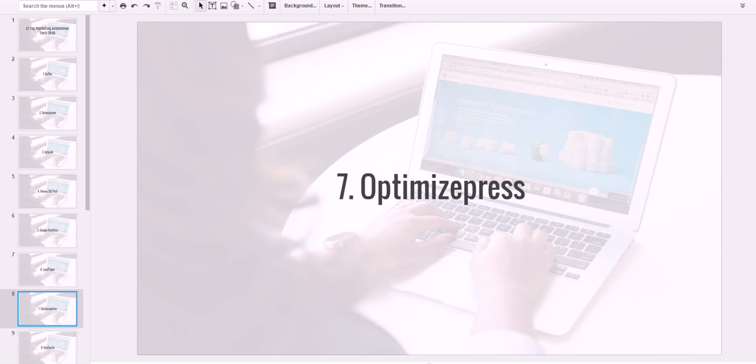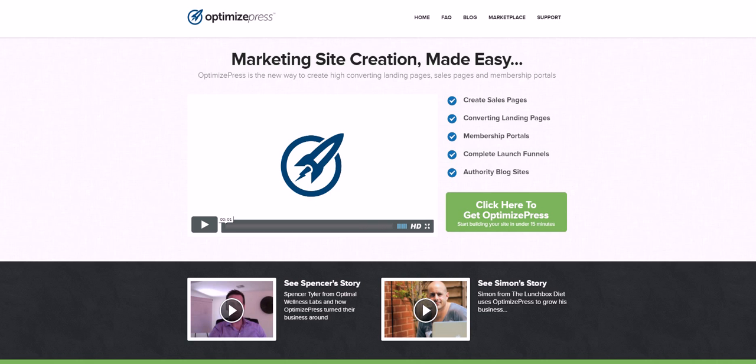Number 7, we have Optimizepress. Optimizepress is great at getting you leads. It actually has a theme if you want to use it for a blog. They have an entire membership plugin just for creating membership sites. If you want to have people paying on a monthly basis to get information from you without having to worry about people finding your pages and sharing paid information and things like that, you can secure it with Optimizepress.